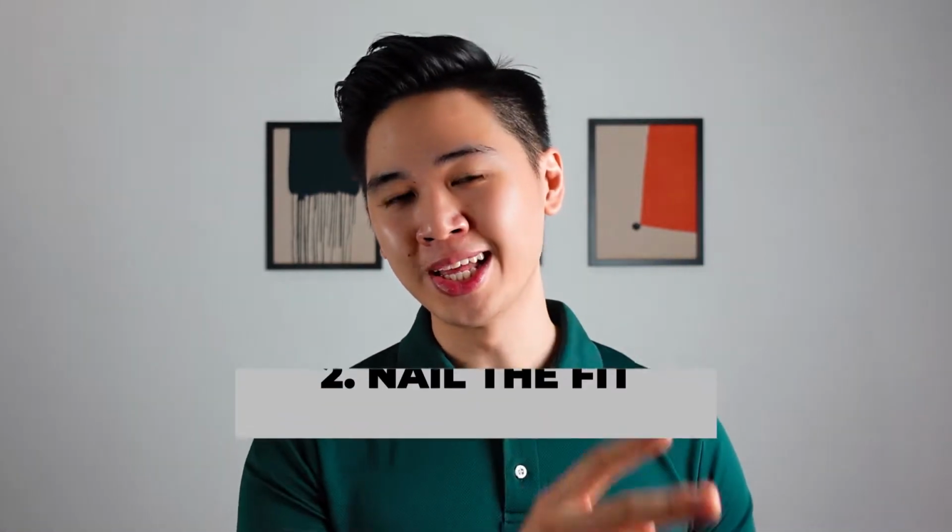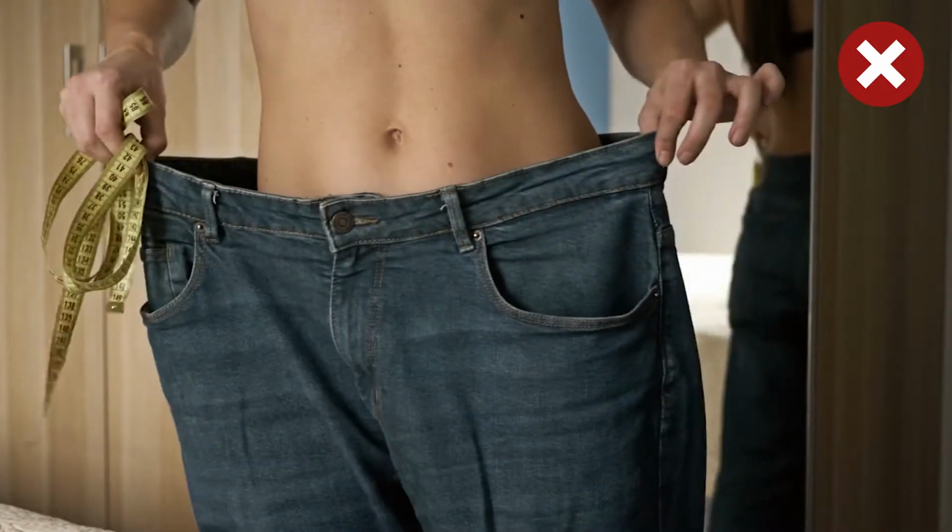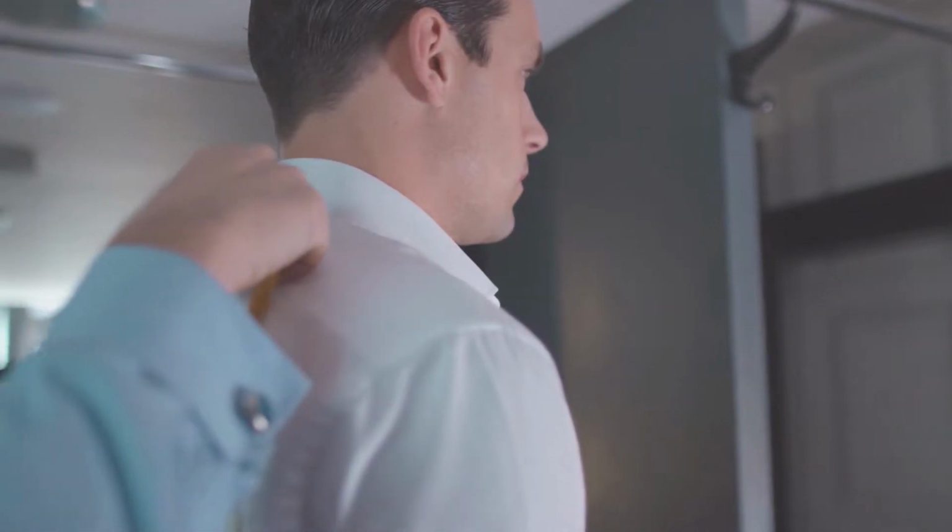Tip number two, nail the fit. I'm starting to sound like a broken record here, but fit is king. I'm not trying to say everything needs to be skin tight, but you need to know how certain clothing is supposed to fit. We can't deny that wearing fitted clothing is no doubt going to make you look more expensive. So remember guys, wear your clothes rather than your clothes wearing you. When in doubt, find yourself a tailor.